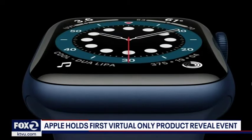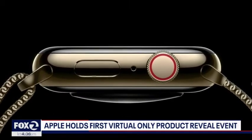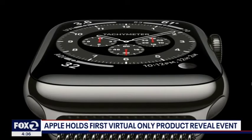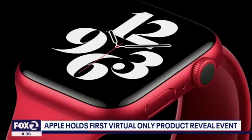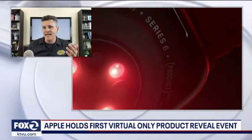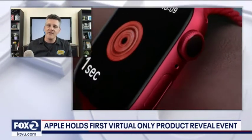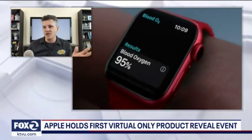All of this stuff is going to be available on Friday, 9/18, and the new Apple Series watch is going to start around $399. They came out with a lower price version called the Apple Watch SE, which is $279, and it'll also be available on Friday. And it's got the same chipset as the Series 5. So if you're already a Series 5 owner and you're not thinking of going up to the Series 6, you're going to be just fine with what you've got now.